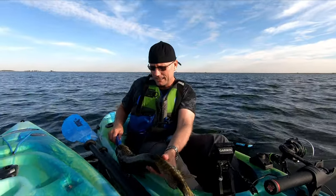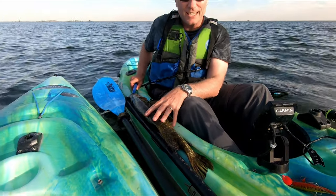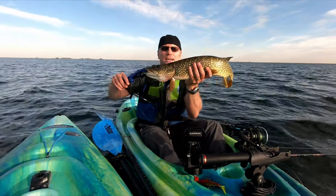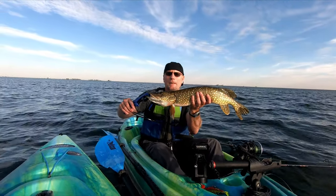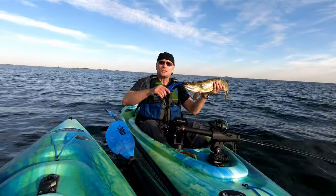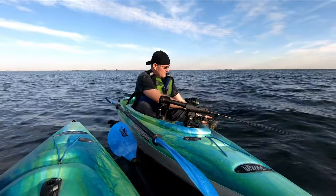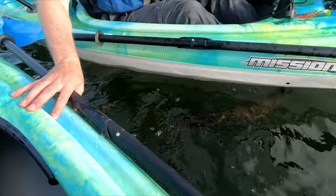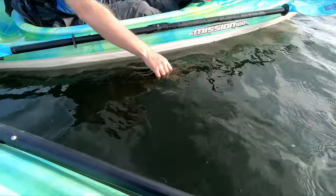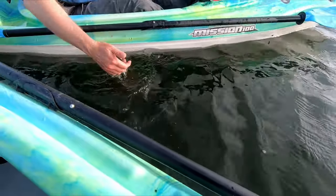Pretty good one. Not huge by any stretch compared to a couple of the other ones I caught today, but 27 inches, so not bad. That'll put that one in that 4 pound range again. Again, nice and thick and fought really well, so feels good to be on camera and we'll get this one in the water and get it released. There he goes. Maybe. Oh, he's gone.